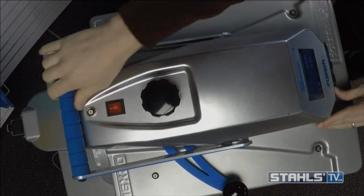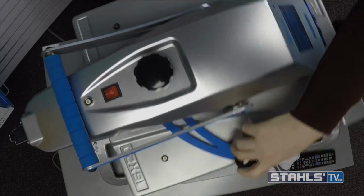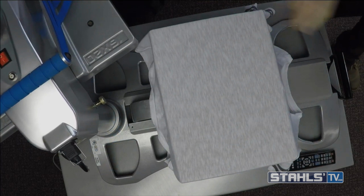Joe, another question? Yes, I'd also like to know what would happen if you leave some of the adhesive exposed when you're doing that distressed look?